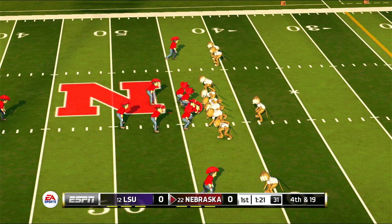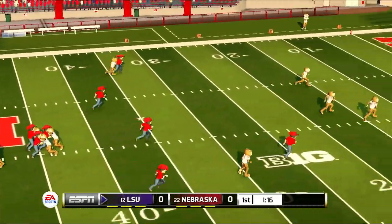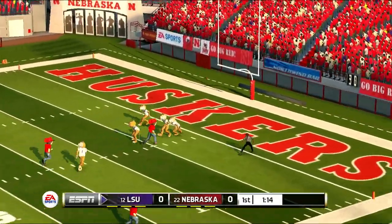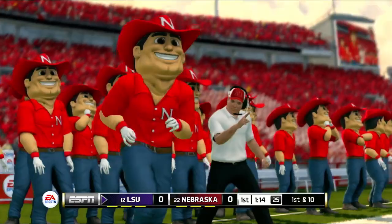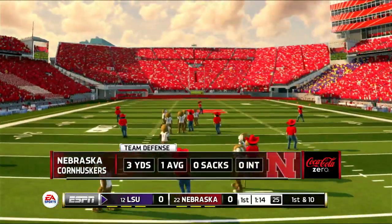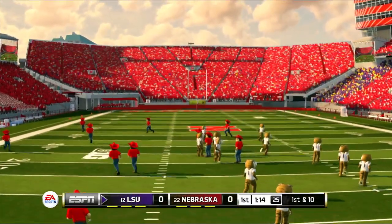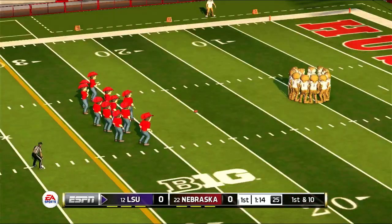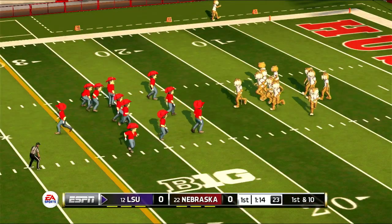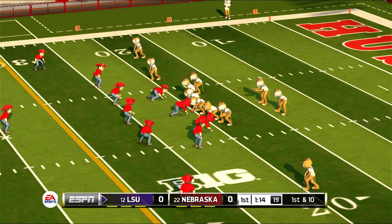In a perfect world, he knocks this kick down inside the 10. He really got a hold of that one. This one's going to be down in the end zone for a touchback. Nebraska's loving this crowd support, and they get it week in and week out. Well, that's one thing they can count on every single time they play in this stadium, is creating an environment that's going to allow them to play with an edge on defense. Great start to this game. Now let's see if they can just continue that.